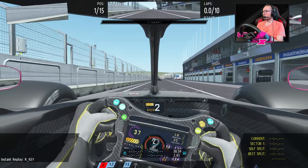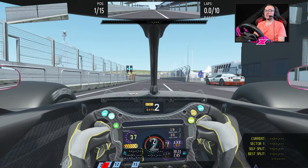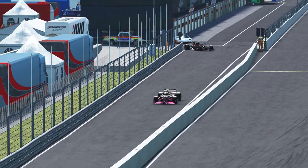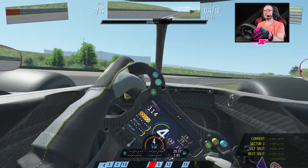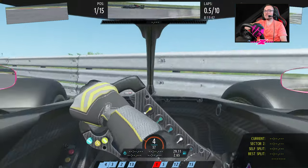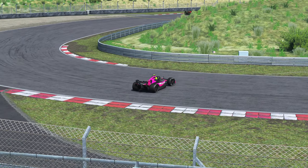Okay, out of the pits again. I'm thinking I might try the ABS settings on as well, just to see how the car reacts when I can actually push into the corners a little bit more. Just try and generate some heat on this outlap. That's not how I intended to generate the heat. Thank God for anti-stall, by the way.